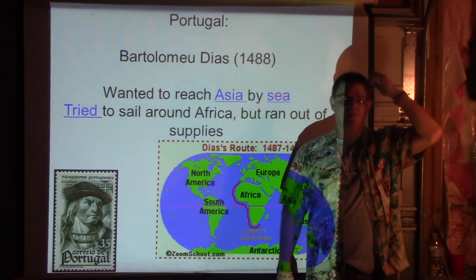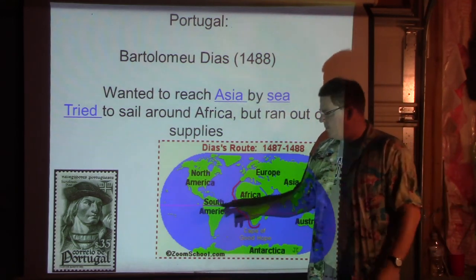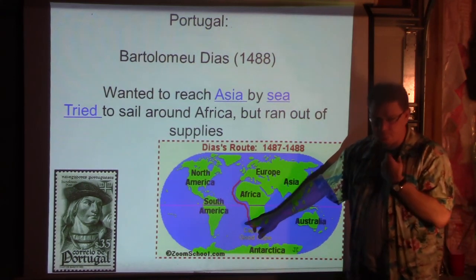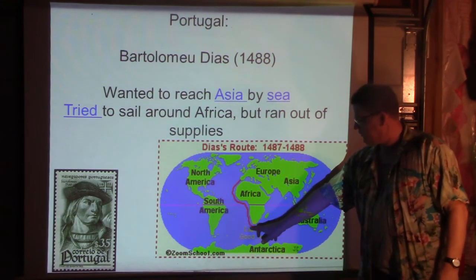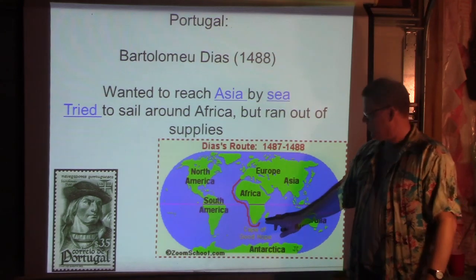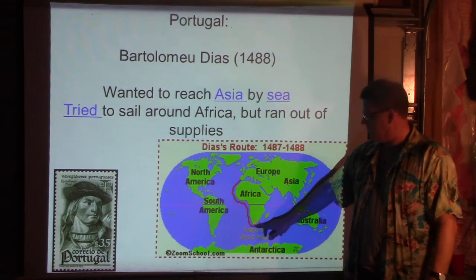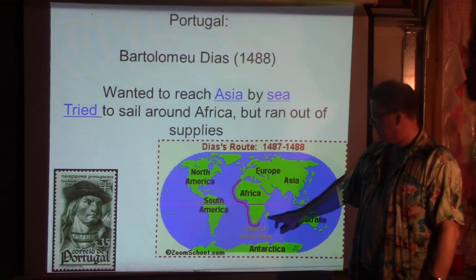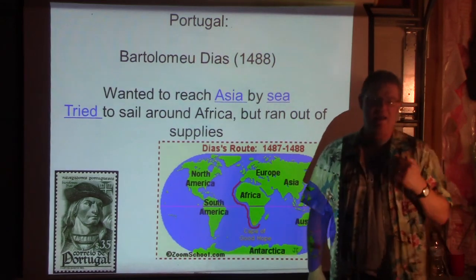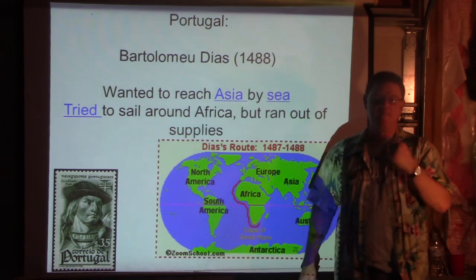So the guy to come the closest is Bartholomew Diaz. And Bartholomew is going to come down here in 1488, and he is going to make it around the Cape of Good Hope. He makes it around Africa, but right here he runs out of supplies. There's no good harbor here. He didn't know where Madagascar was, and he hoped that India was right here. So he has to turn around and he has to go back. But he proves that this can be done.